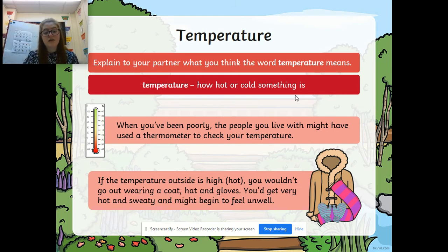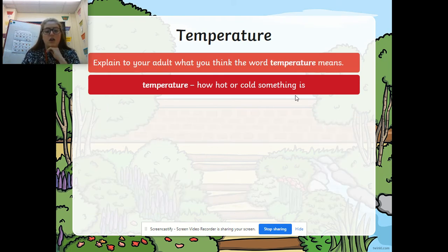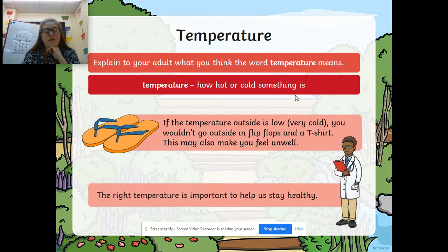So if the temperature outside is high or hot, you wouldn't really go out wearing a coat, would you? If it's bright sunshine, it's really hot outside, you're not going to go out in your winter coat, hats, scarves, gloves, because you're going to get all hot and sweaty, and then you might begin to feel a bit unwell. You might feel a little bit sick. So, same for the other way.